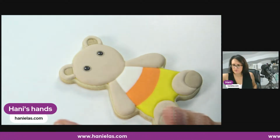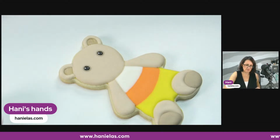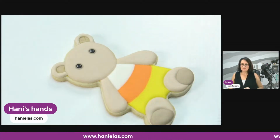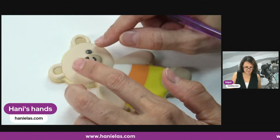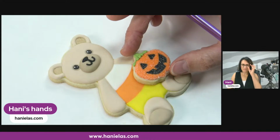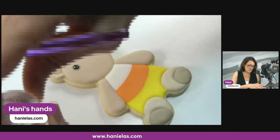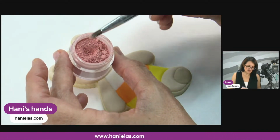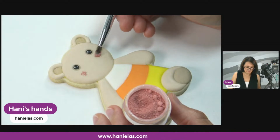All right, so now, oh, I got to do the tiny little pumpkin, I forgot. We need to do this one as well. I'm going to add some blush to our cute little bear. So you can glue your transfer like this, and your design would be partially finished. We still have to do the pumpkin, I have to show you how. We're going to use this edible baby blush, like pink dust. It's not luster dust, so it doesn't have the same shine. It just has a nice color. We're going to use it on the cheeks, somewhere here. So that's plenty.